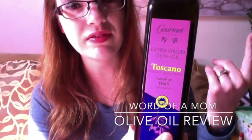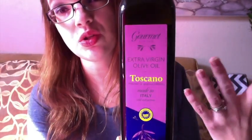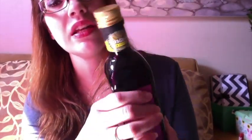But here I have this Tuscany extra virgin olive oil that was made in Italy, and it was actually harvested there, and it shows here the date and everything in which it was made. Now, if you are into cooking, such as I am, the quality of your olive oil and the quality of the things that you use is very important for taste and very important for the outcome of your dishes. And this is one of the greatest olive oils that I found, although there are a lot of great products out there.